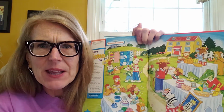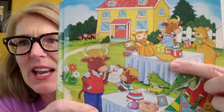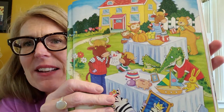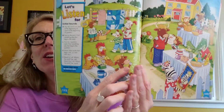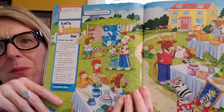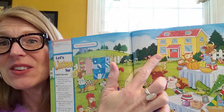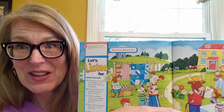What sound do I hear at the beginning of the word yam? I'm going to get this closer so you can see it. Okay, so put your finger on the yam. Y-am, yam. Very good. That's that y sound, right? Let's see if we can find anything else on this page that begins with the y sound. Can you take a look around? I'm going to point out some things to help you hear those sounds. Let's take a look at the house. What color is the house? Very good. The house is yellow. Yellow, yam. They have the same sound at the beginning.